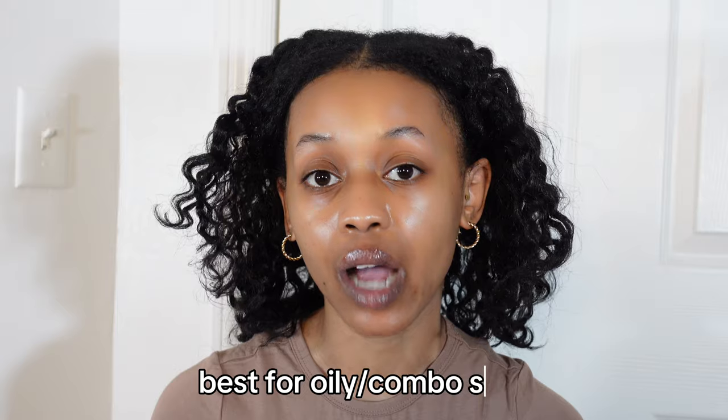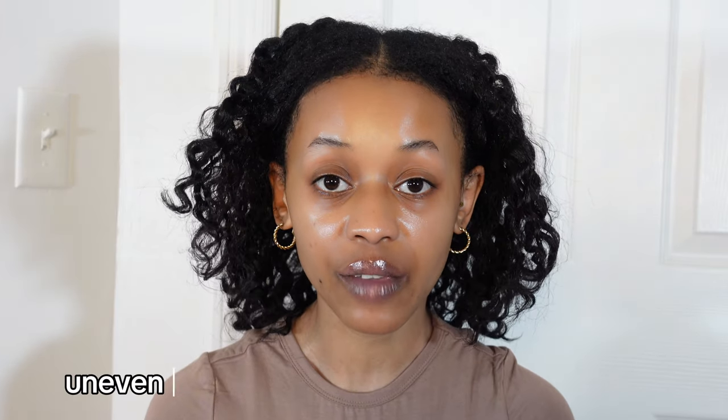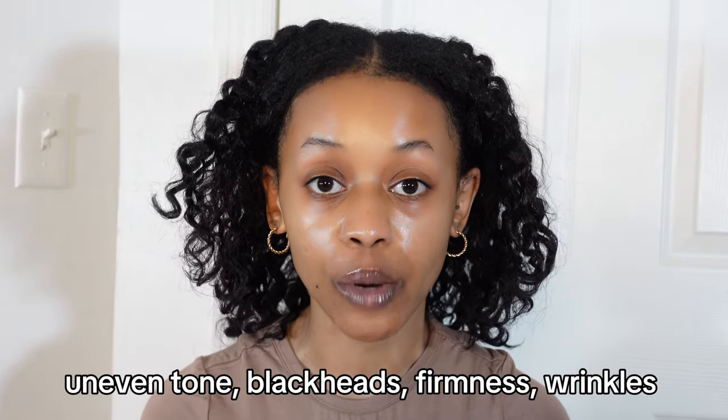Lastly is the Youth Extending Hydrating Formula, which is an SPF 50. It works for all skin types, but it is best for oily and combo skin. It targets uneven tones, blackheads, firmness, and wrinkles. These are the main ingredients. It is a soft matte finish and it soothes the skin. This also costs $39.